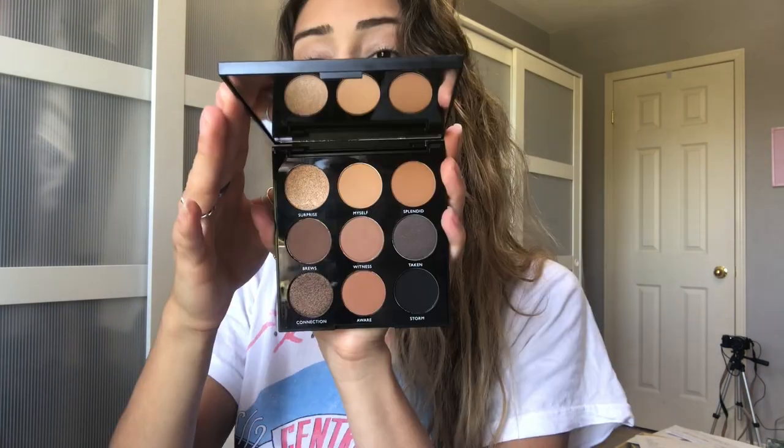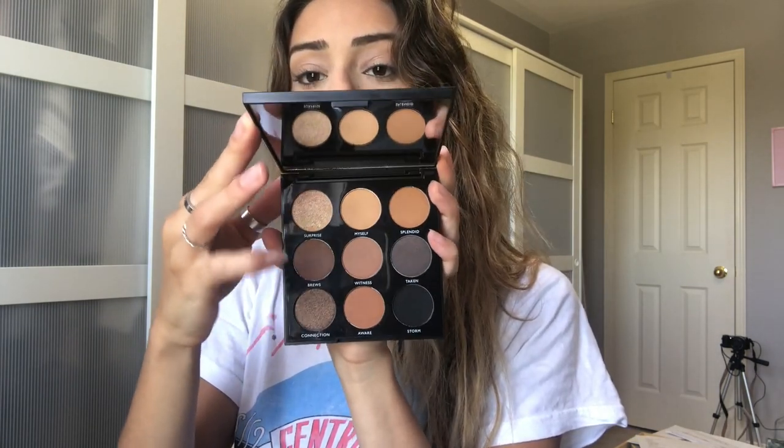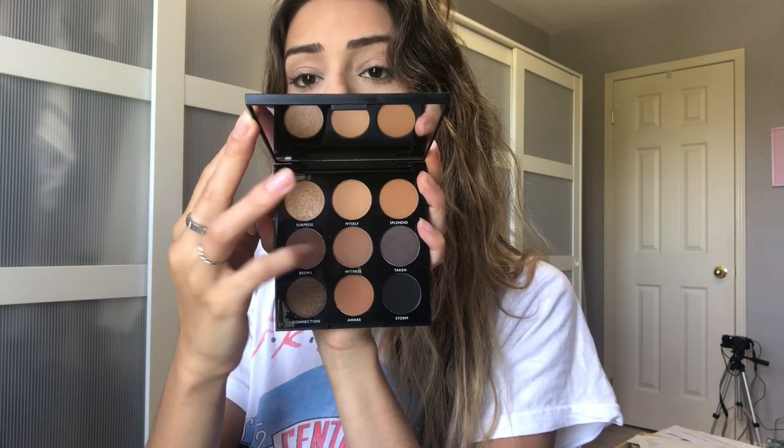All right, so our base is done. Now we are gonna go into shadow. I'm using the Morphe palette, and this is, I think, 9A. Yeah, Always Golden 9A. That is what the inside looks like. I think we are going to use this and this color.